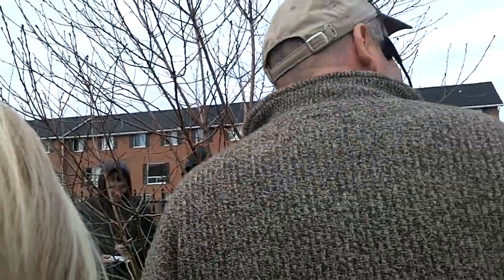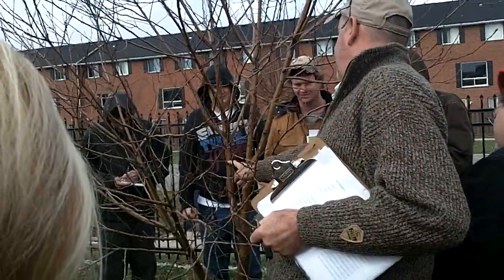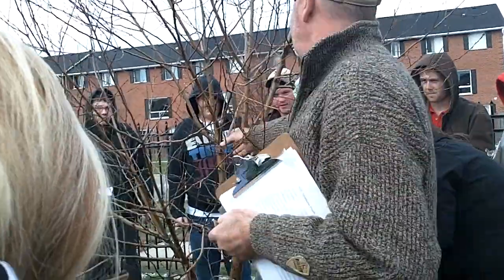Do you want me to just take the branches on the main trunk there? Yeah, just take out something in here. Always take out some of this inner. Yeah, perfect. Take out the interfering growth. Yeah, perfect. Take a couple so you get a bunch. Like there's another one up here, Hillary.